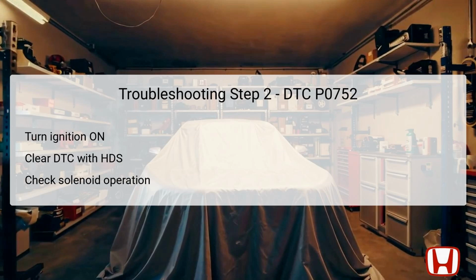The second step in the troubleshooting process focuses on evaluating the operation of Shift Solenoid Valve A. Begin this step by turning the vehicle's ignition switch to the on position, or 2, to power the electrical systems without starting the engine. Next, utilize the Honda Diagnostic System, HDS, to clear the previously recorded DTCs, which resets the monitoring systems in the vehicle.